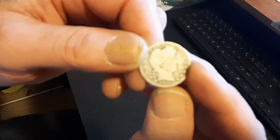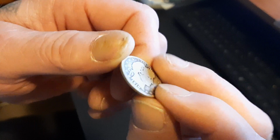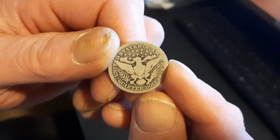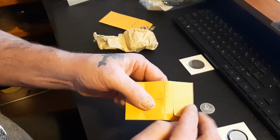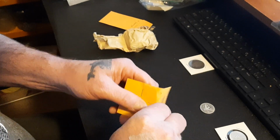1910 Barber quarter. Oh, I don't remember this one, but I'll take it. Very cool. Yes, I like it. All right, and I believe these are my dimes.